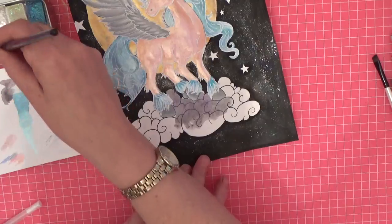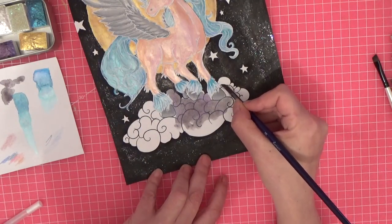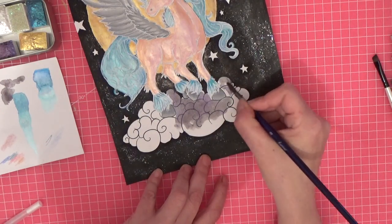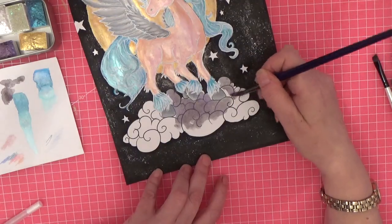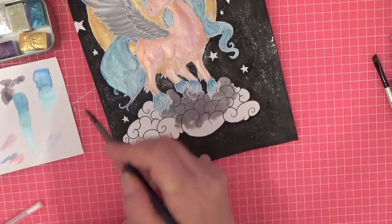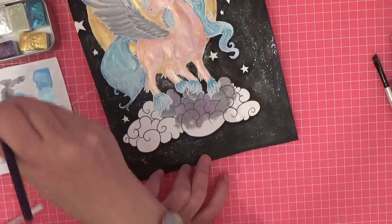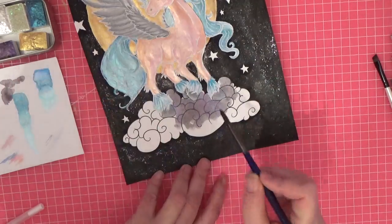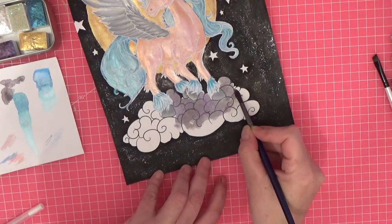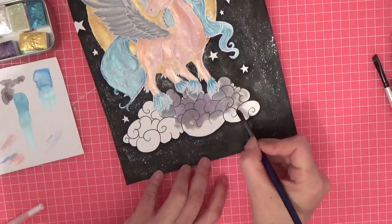So I've really enjoyed playing and doing this. Obviously it's just a demonstration of the way that you could use them. Like I say, I am not any kind of watercolour artist. I just love playing with them. And that's what it's all about, isn't it? The enjoyment that you get out of it.